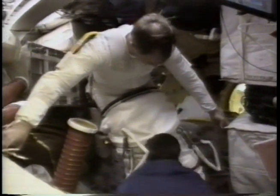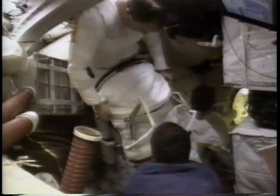Good view in the background there of all the stuff we had piled up under the netting, and you'll see it here as Jerry puts on his LTA. You can still see all the equipment, tunnel booster fan, air hoses, and just about everything else but the kitchen sink here in the mid-deck, getting ready to go outside.